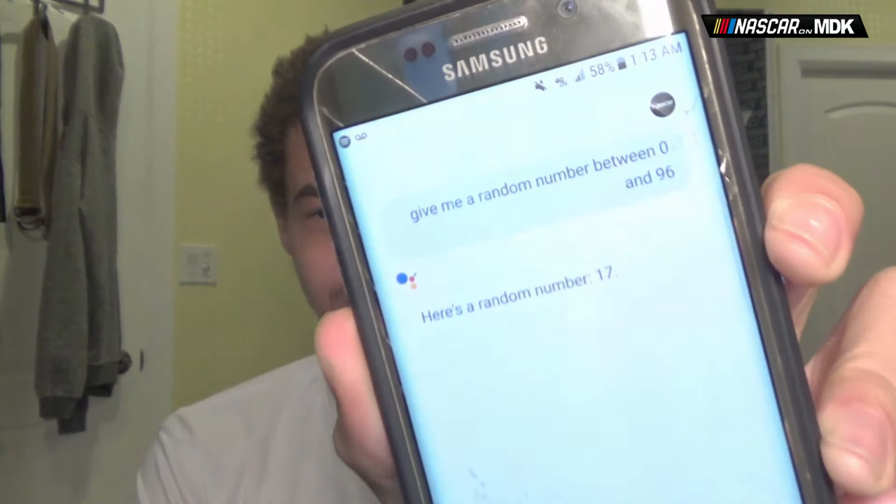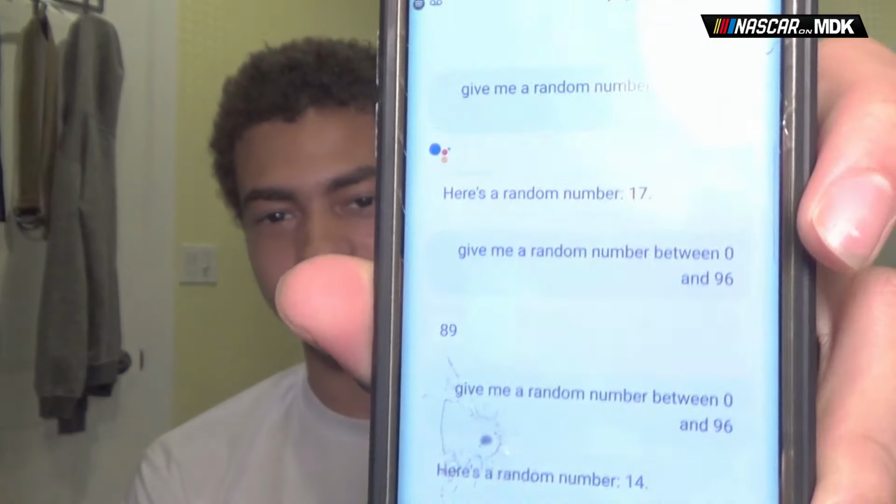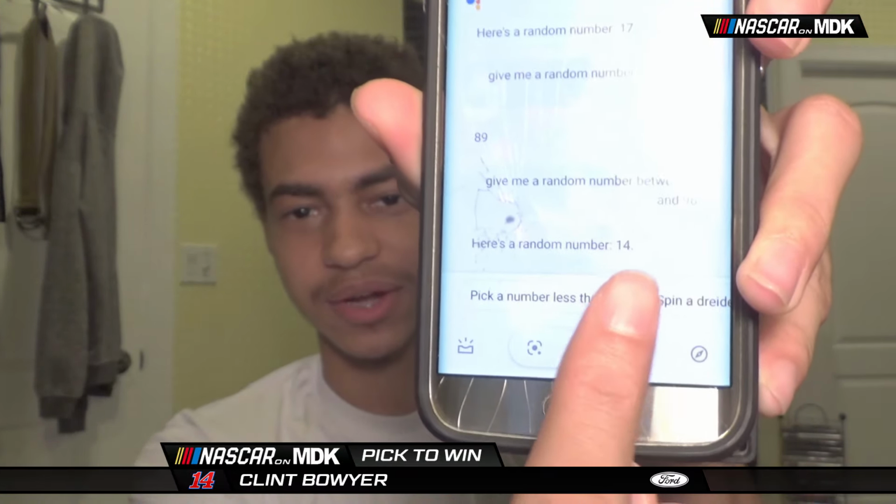There you go. I don't know if y'all can read that. There it is, 17. Actually, I might want a different number. Give me a random number between 0 and 96. 89. Okay, there is no 89. Give me a random number between 0 and 96. Please be a good number. Give me a good number. Here's a random number, 14. Alright, fine, 14. There you go, 14 right there.